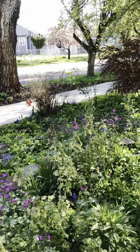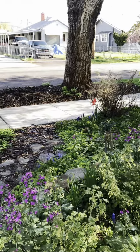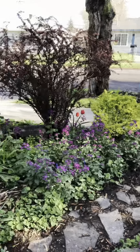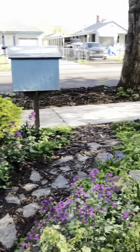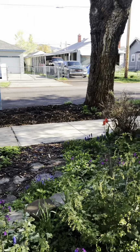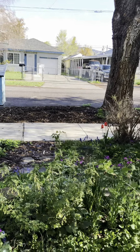And I'm really, really happy and thrilled, and I'm excited about my plan. So anyway, this is the yard, and there's the fixed sidewalk, and I'll have Tom attach the footage.